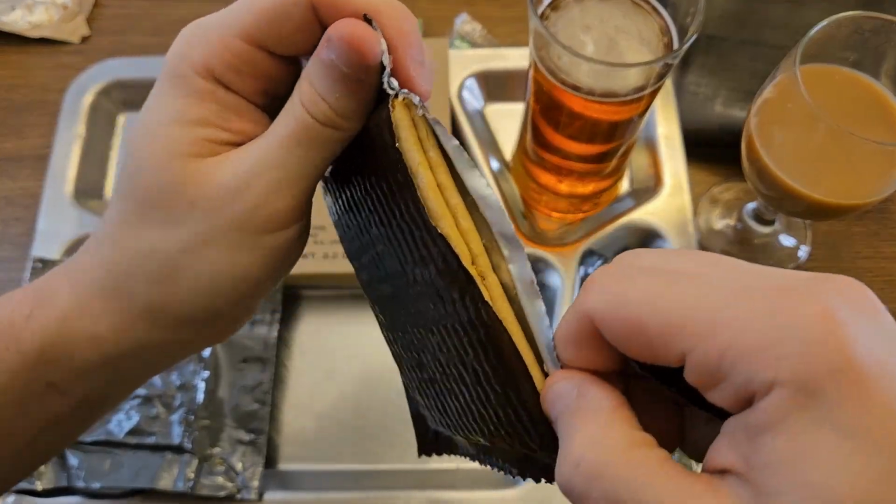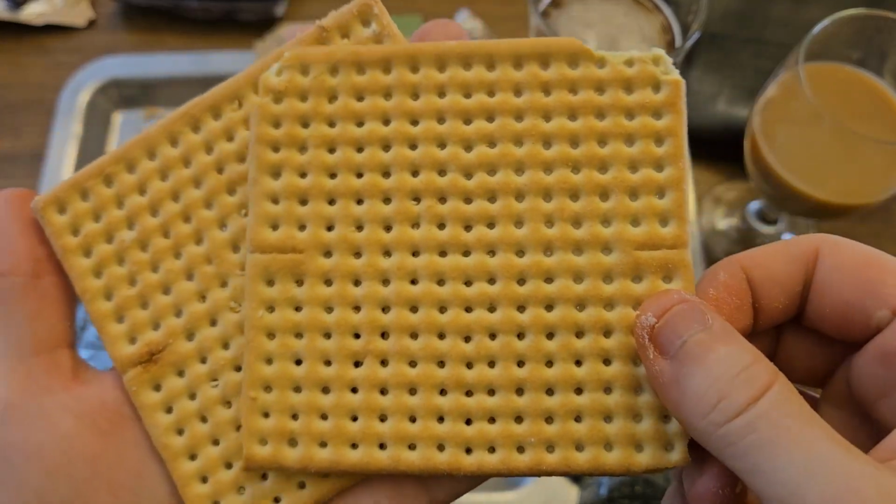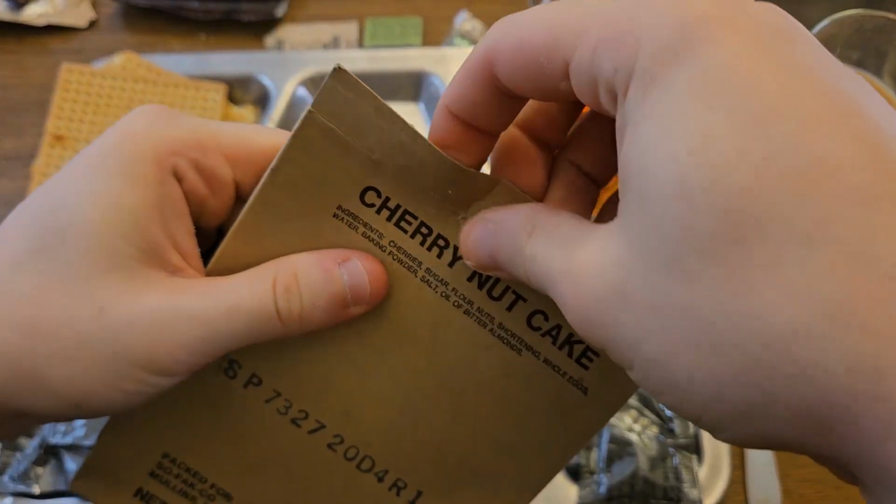Nice vacuum pop on those. Corners are a bit crumbly, but we have two wonderfully toasted MRE crackers here. They smell fairly decent. Now for our cherry nut cake.